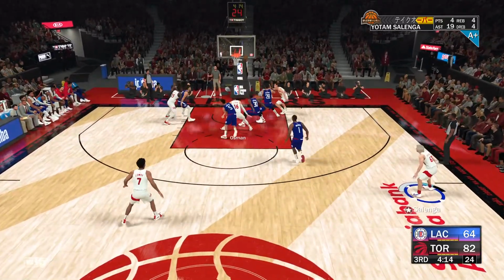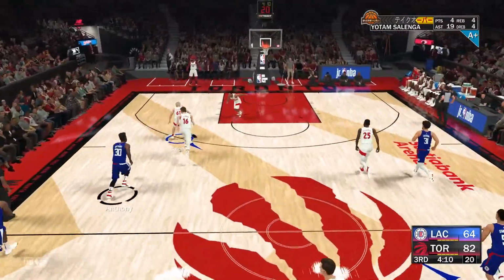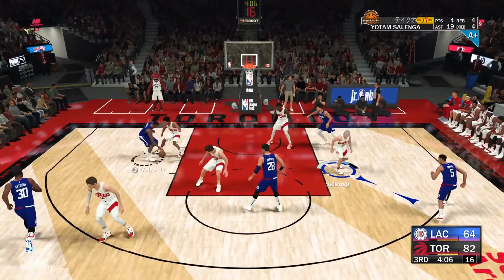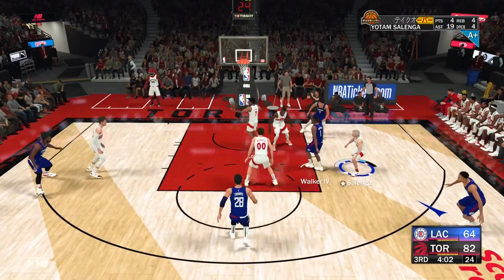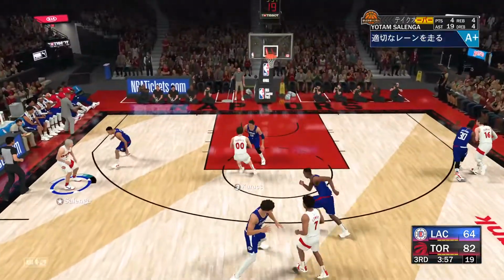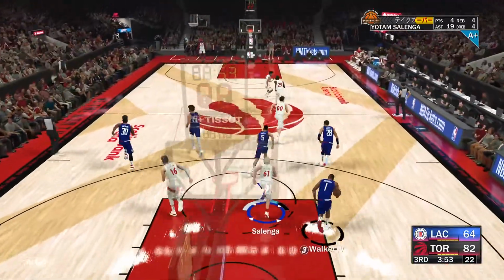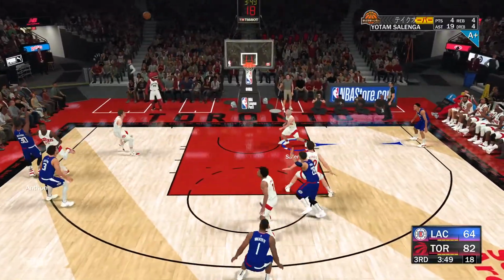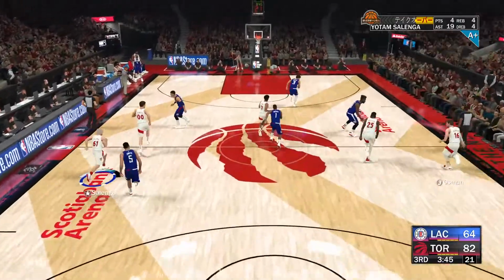Here's Osman, covered by Anthony. Clippers have gone at a pretty good shooting pace. They're 6 of 13 from the field here in the third. Walker in the post, now recovering. Oh, that's blocked. Here's Karuch. It's hauled in by Los Angeles. Walker's got his 4th rebound with that last one here tonight. The 3 from Anthony. No good on that one. Raptors leading by 18.